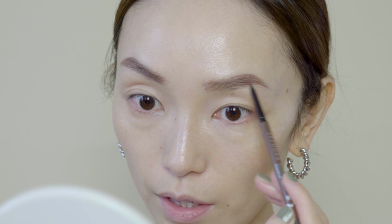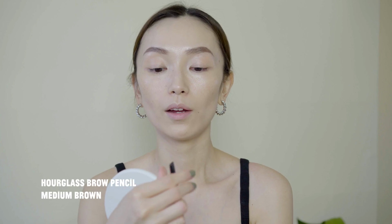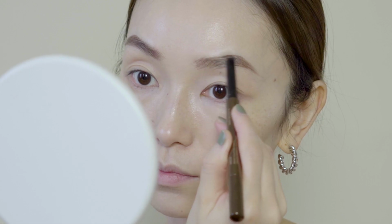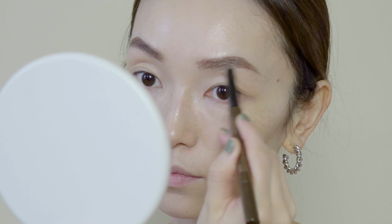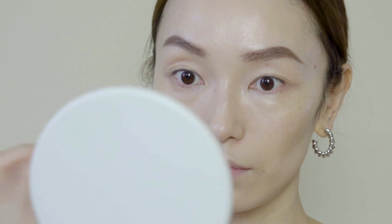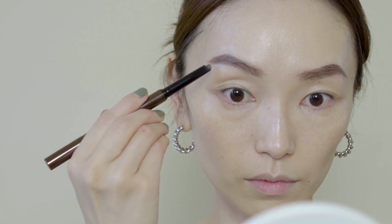This is a little red color. I like a reddish brown color. I might need to cover it up. I'm using Hourglass to cover up some color in the end. So it has this very thick effect. I'm using this brush to brush it off.